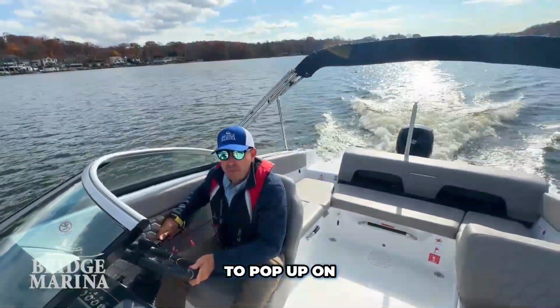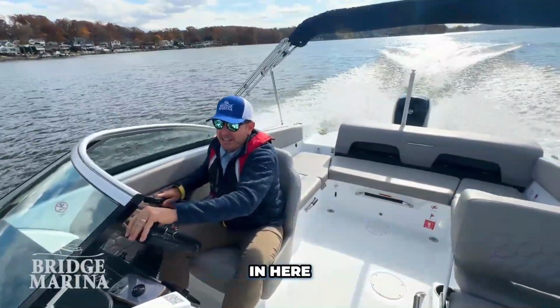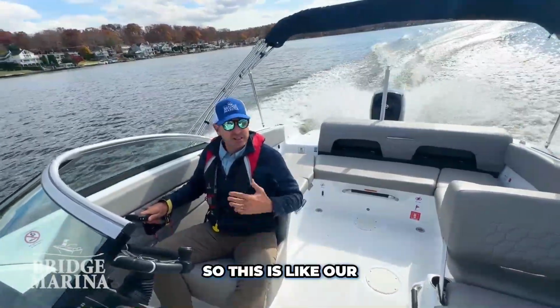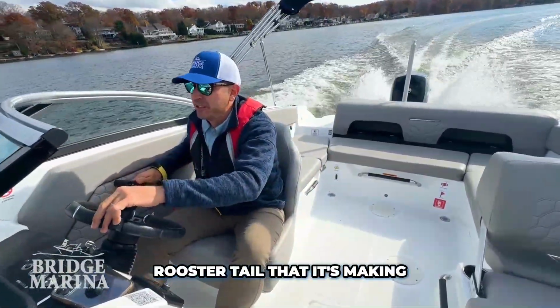So first I wanna pop up on plane, and it jumps right up on plane. We are about 60% of gas in here. It jumps right up on plane, and it's holding plane now at 15 miles an hour. So this is like our wakeboarding and or our tubing speed. It runs fine. I love the little rooster tail that it's making.